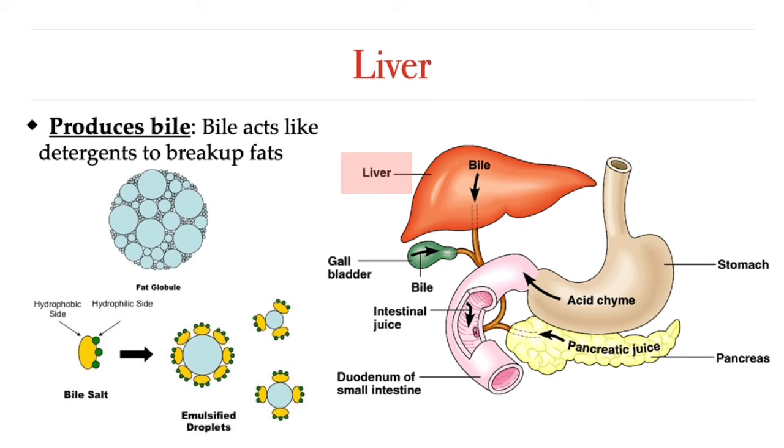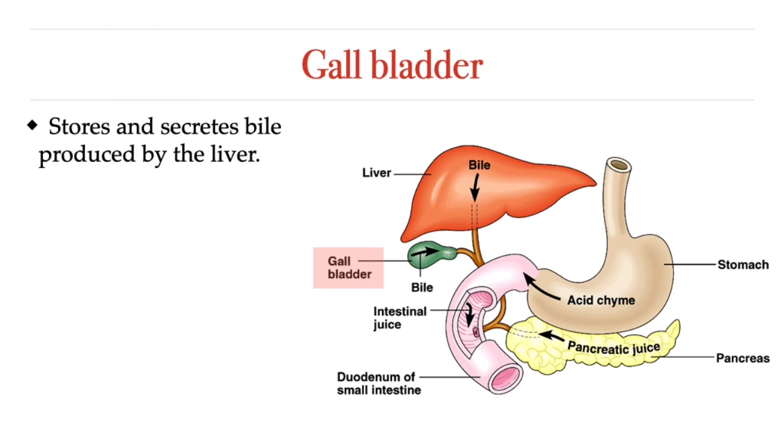So by breaking up the fats like this, bile increases the surface area available for the lipid digesting enzymes to do their work. And so this way, lipid digesting enzymes called lipases can start breaking down fats into glycerol and fatty acids. Now, the gallbladder is a muscular sac that is located behind the liver that does not produce anything. It simply stores, concentrates, and secretes the bile into the duodenum when it is needed by the small intestine. So whenever we need help digesting fats, the gallbladder will release this concentrated bile right into the duodenum.